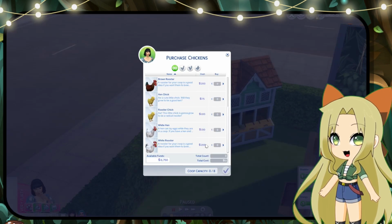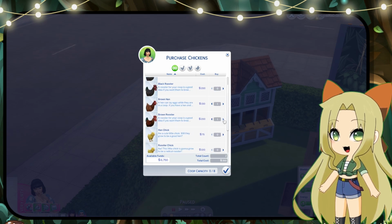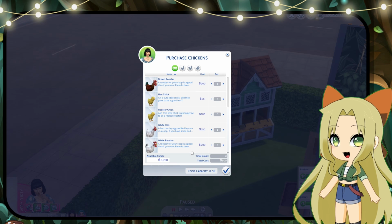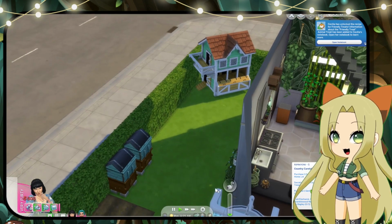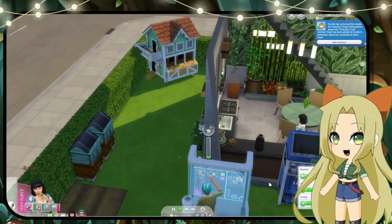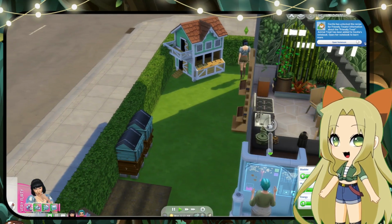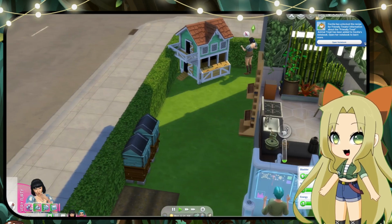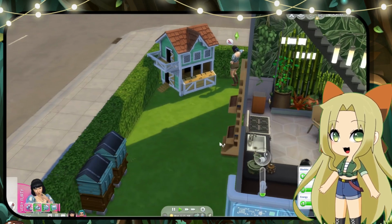So what chicken should we get? Let's get a brown hen and a brown rooster and maybe a white hen and just kind of see. We'll start out with 3. I think that's a good number for now. We're gonna do Cecilia's unlock the recipe for friendly treats. Information about the friendly animal treats has been added to Cecilia's notebook. That's cute. What is treats? Any fruit or veggie. Okay, cool.